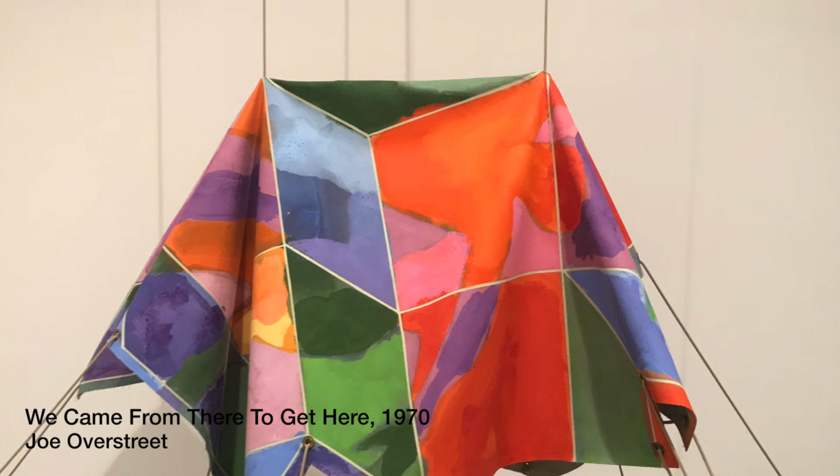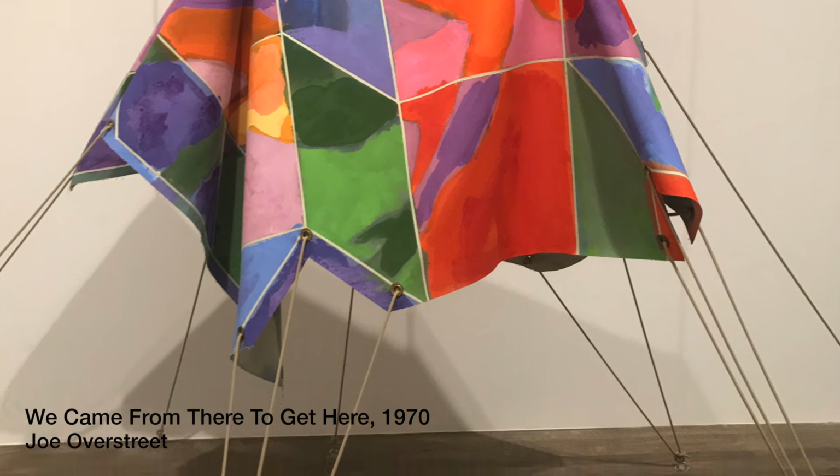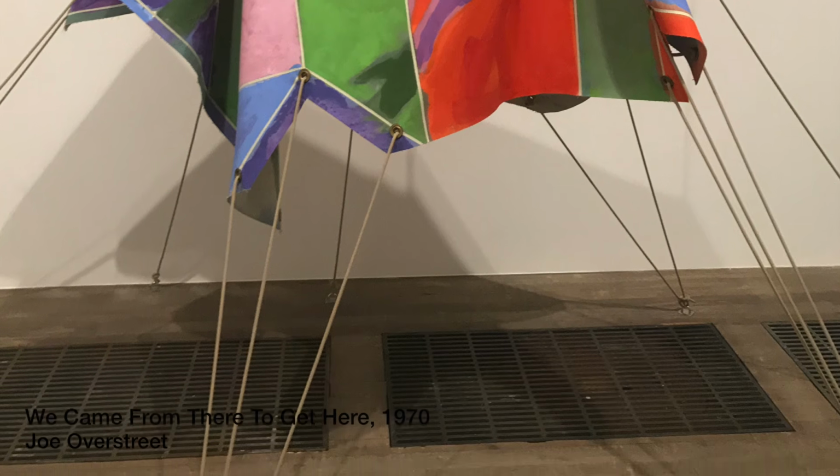With its tent-like appearance, the work presents itself full of energetic color with a clever undertone hinting at black artists setting up camp in the art world, accentuating the speculation of a black art aesthetic.